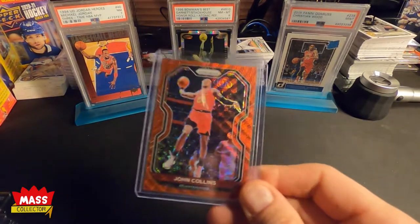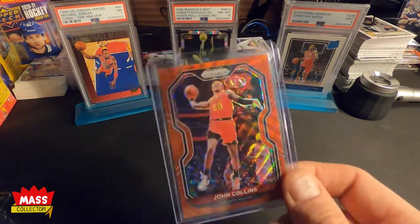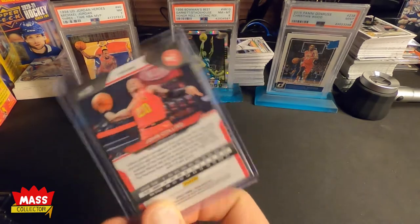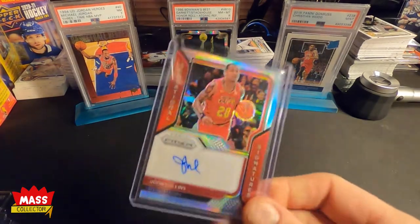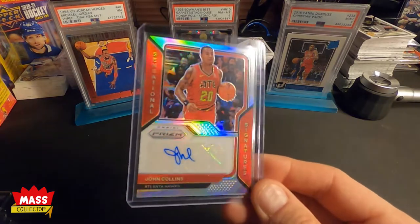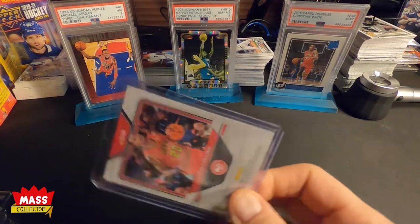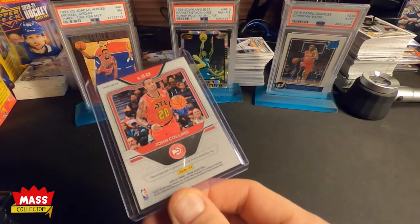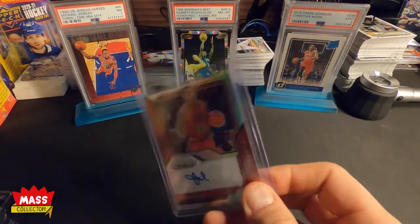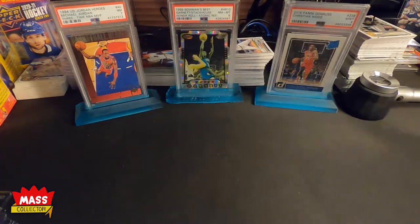I had John Collins in another player break. I got a Ruby Wave. It's not numbered. And then I actually hit a silver auto, a sticker auto, but still silver. That was cool. Not numbered or anything, but I did hit John Collins, the same card, but a gold out of 10 on a break about a month ago.